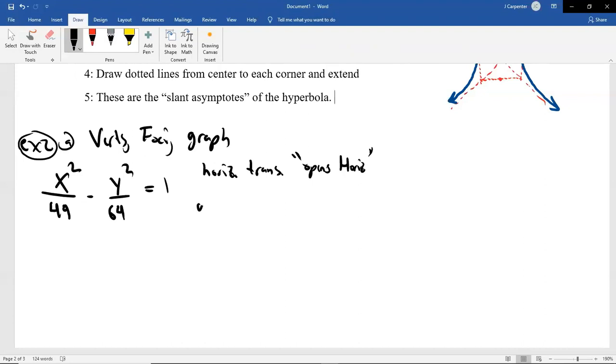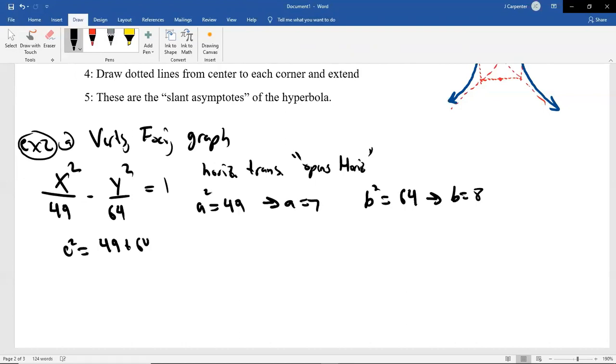So the a and the b have nothing to do with size. It has to do with positive and negative terms. So a squared should be the 49, which makes a equal to 7. The b squared is 64, which makes b 8. The c squared is the sum of the squares, so 49 plus 64, which is 113. So c squared is 113, meaning that c is equal to the square root of 113.